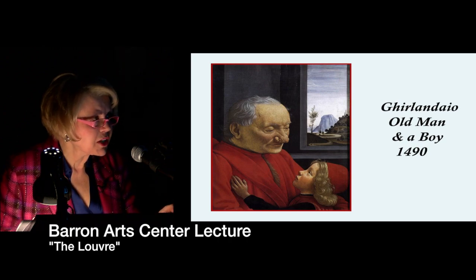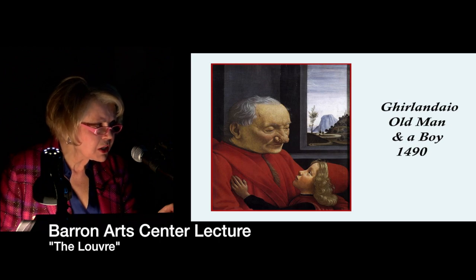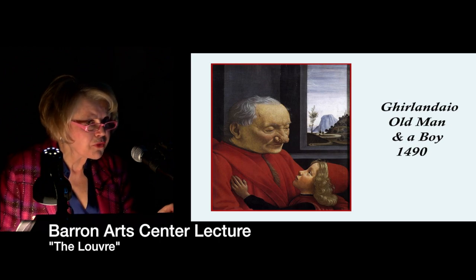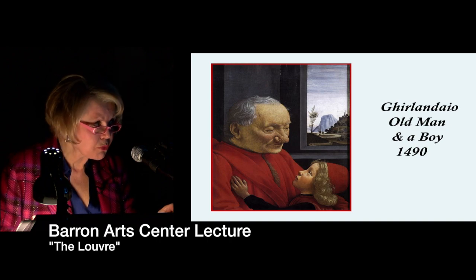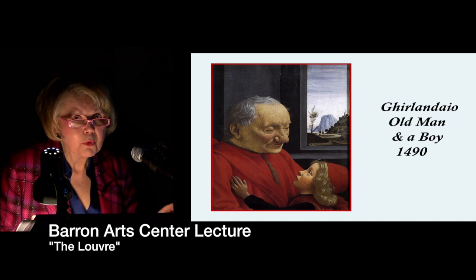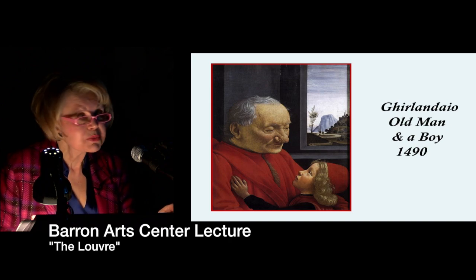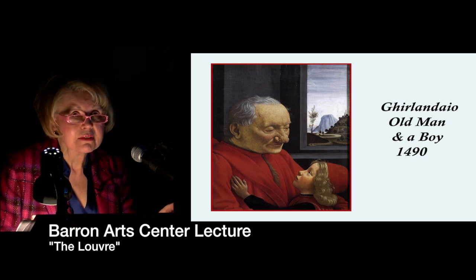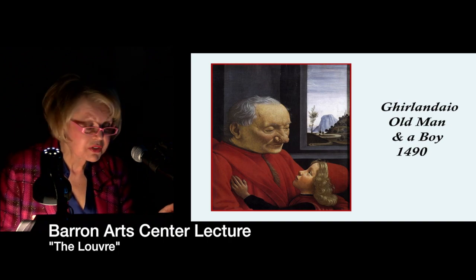And Ghirlandaio also had a wonderful sense of texture. Now look at the clothing. You can tell that his robe is fur trimmed, and that he's wearing a velvet robe. And look at the hair of the little boy, how beautifully it's done, and also the hair of the grandfather. Just beautifully done, very, very silky, and a beautiful sense of texture, and the highlights on the hair as well, as you can see.